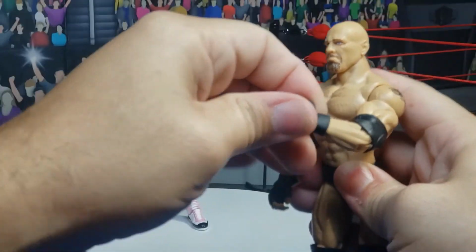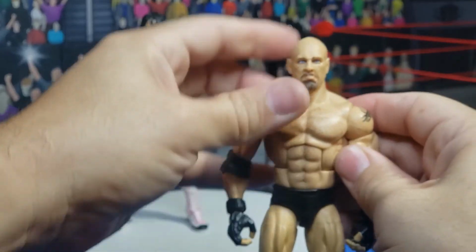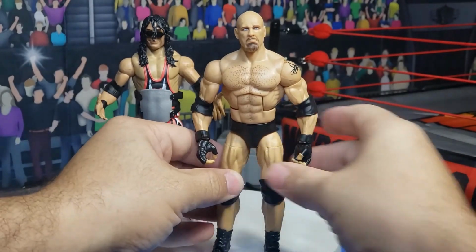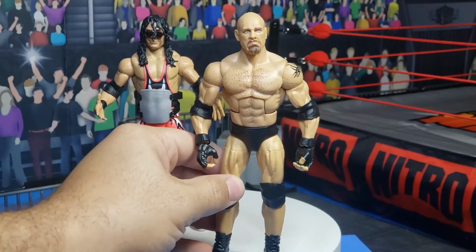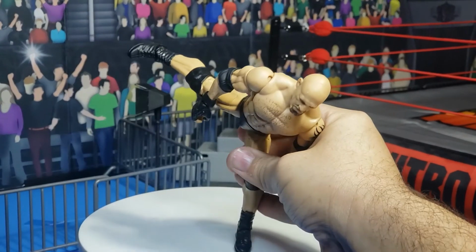on an Ultimate as opposed to an Elite. The only difference is the double elbow and the butterfly. I know what you guys are wondering. Can Goldberg do the Sweet Chin Music? Oh no!